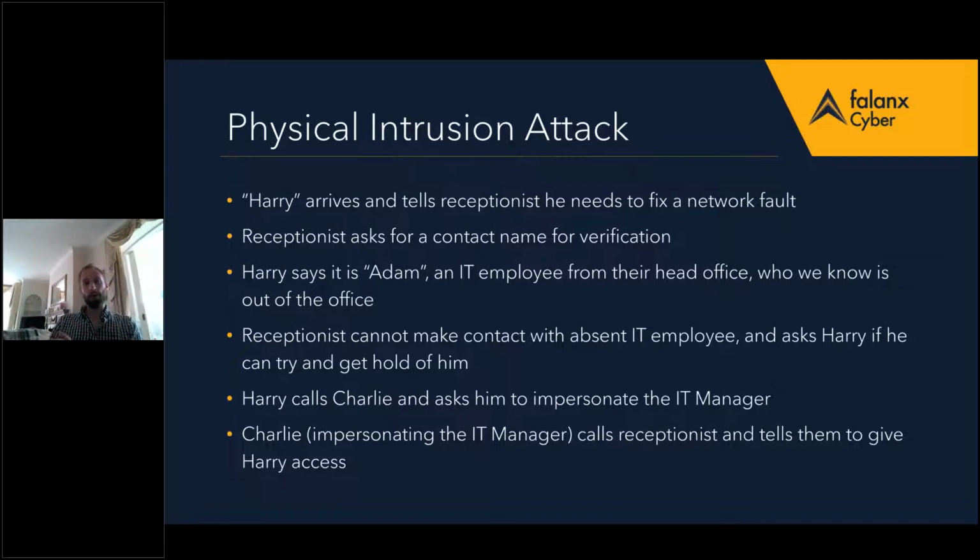So I go straight up to her, dressed as the BT person, and say, hi, I'm here from BT. We've had a call from your head office asking us to come in and try and diagnose a network issue. Apparently they've been trying to connect to you all morning, but they haven't managed to. They're having problems, and they think it might be a problem with the BT lines. Do you mind if I just go upstairs, plug in? Shouldn't take me any more than about half an hour.